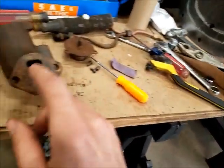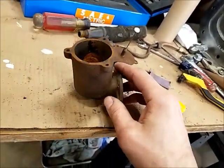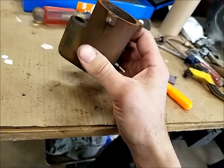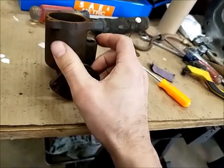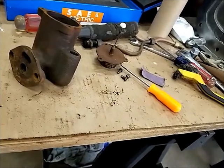So obviously this one was not on this pan. This must have been from one of the power unit engines. But I looked through some of my literature last night, and there again, I think I was wrong. It looks like the power unit engines did indeed have the same type of float on them. So they're probably all the same as far as that goes.